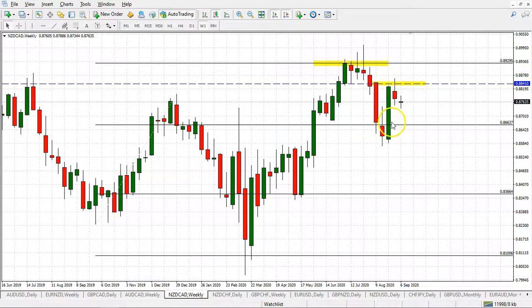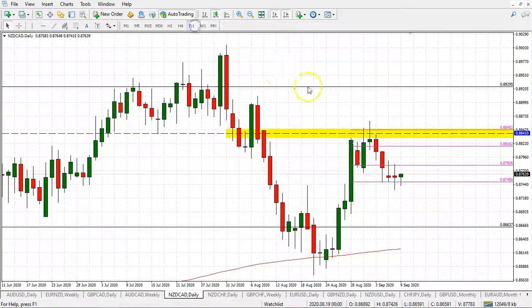We think this is the end of that technical correction. It was a very aggressive one, but it's probably the end of it, and price is back on the downside. So all we need now, in order to activate this medium to long term position where we're aiming at 83.66, which is about 400 pips, is for that level, 87.48, to get broken. Once price breaks that level, we're going to jump in and be all over this bearish position, New Zealand Canadian bearish conviction.